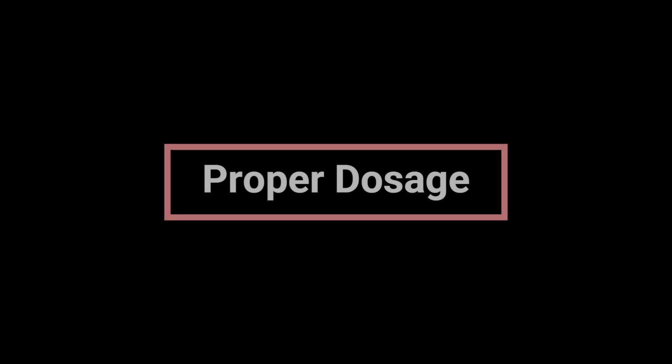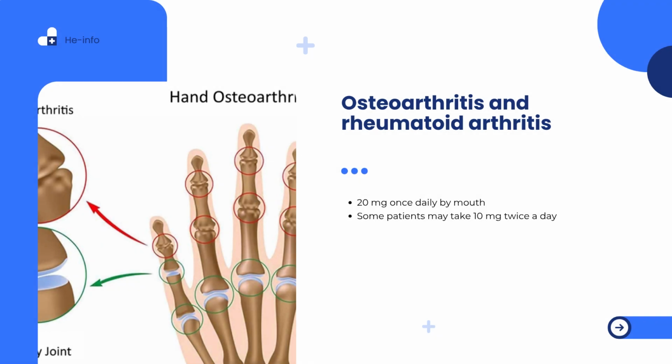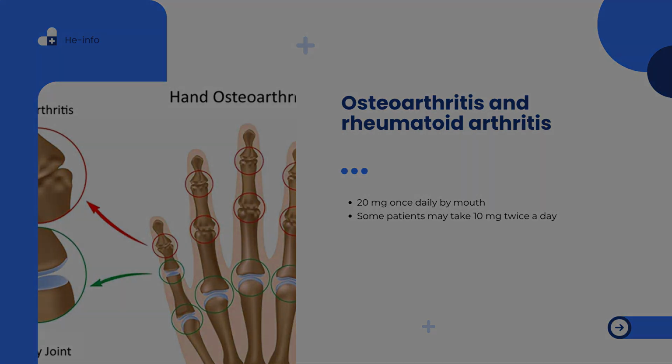Proper dosage for adults. For most adults, the usual dose for osteoarthritis and rheumatoid arthritis is 20 mg once daily by mouth. Some patients may take 10 mg twice a day if recommended by their doctor. It's important to start at the lowest effective dose and only take Piroxicam for the shortest duration necessary to control symptoms. This minimizes side effects and complications. For older adults, doctors generally recommend starting at the lower end of the dosing range because the risk of side effects can increase with age.